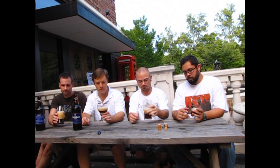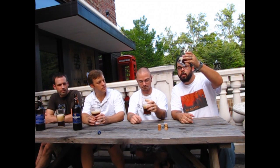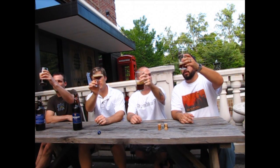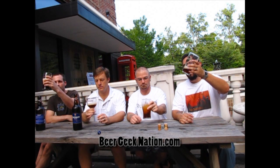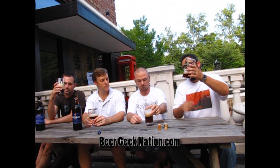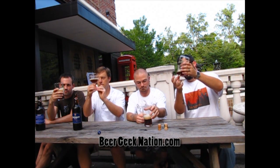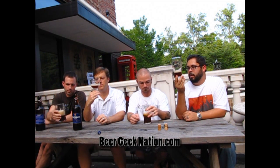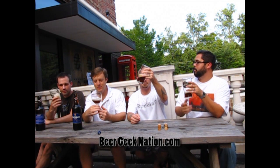All right, well, I like to check out the color first. Very cloudy. It is cloudy, which is typical for just about any Belgian style beer. This one is very dark, like a caramel color. When you hold it up to light, you can see some light near the bottom. It is a little hazy, but I would say the best description would be just a nice, even caramel color. Would you guys concur? Definitely.